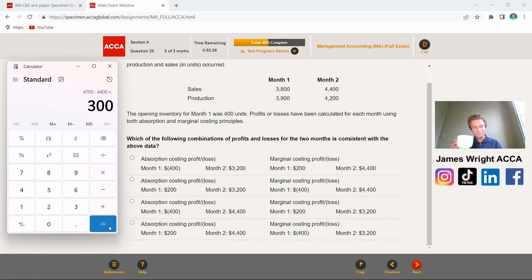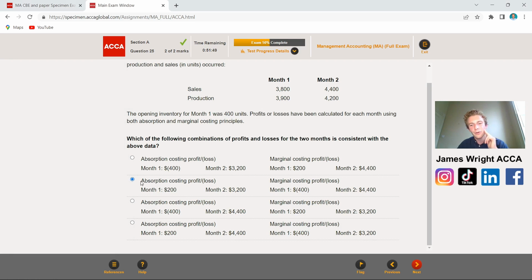I'm just going to have some water because I'm a bit parched. So that's saying to me that the marginal costing will then be factored into it. I know the absorption costing is going to be $200 here, but is the marginal costing going from the second month going to go up or down? Can you see how absorption costing is at 3.2? Because we've got less inventory, marginal costing will be going up because we're not absorbing as many of the costs. So I'm going to say it is that one. Ho ho, 2 out of 2.